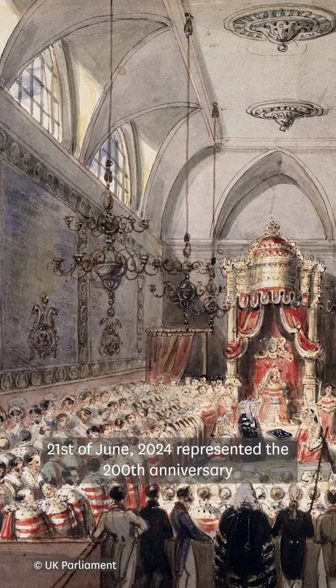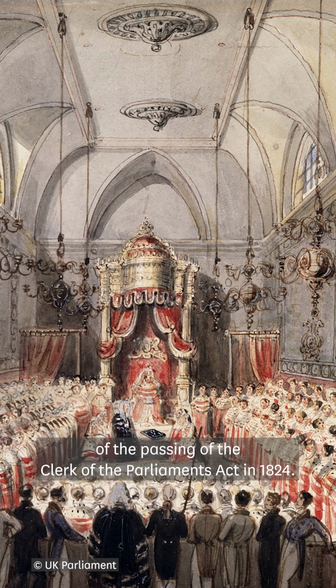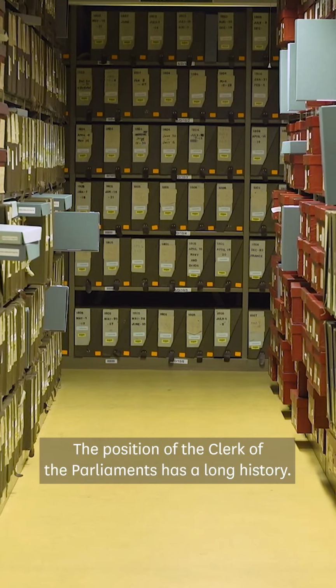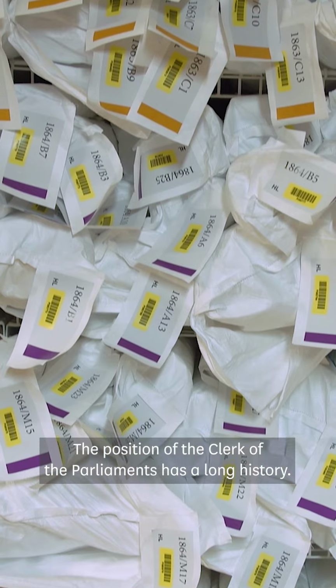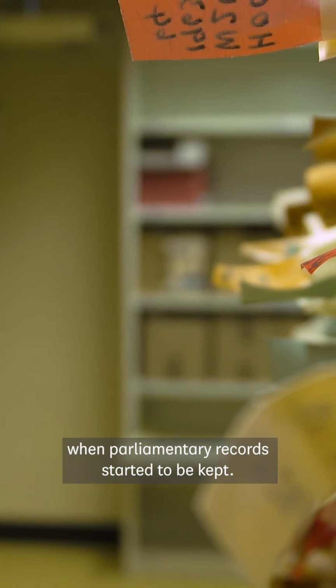21st of June 2024 represented the 200th anniversary of the passing of the Clerk of the Parliaments Act in 1824. The position of the Clerk of the Parliaments has a long history. It's existed in some form since around 1290 when parliamentary records started to be kept.